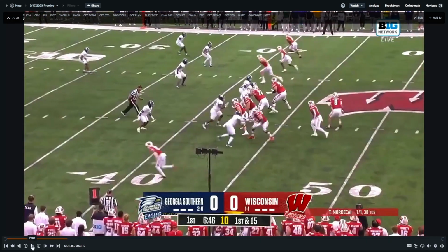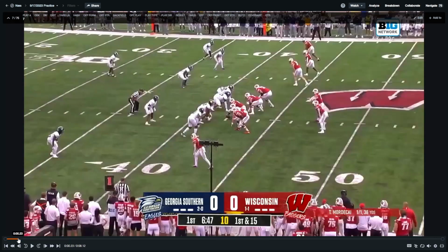Okay, so this is a variation on stick draw. Normally, you see stick draw run where they're running some form of stick concept out here, reading this overhang defender, and then running a draw action inside with the running back. Sometimes you'll get a lead from the backside guard. Otherwise, it's just straight fan protection, and then the running back sticks it inside.